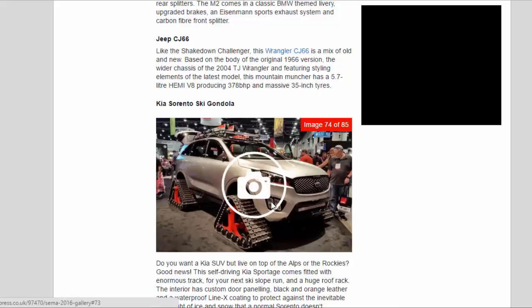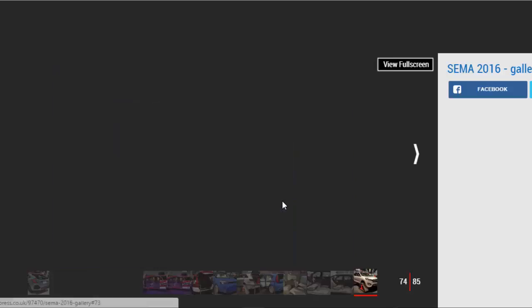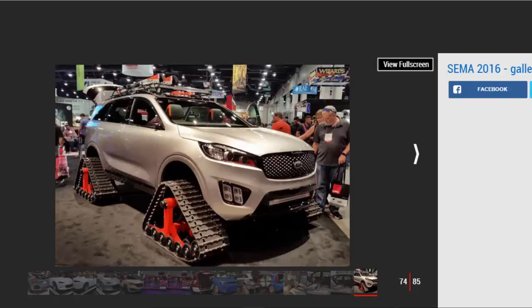Kia Sorento Ski Gondola. Do you want a Kia SUV but live on top of the Alps or the Rockies? Good news. This self-driving Kia Sorento comes fitted with enormous tracks, for your next ski slope run, and a huge roof rack. The interior has custom door paneling, black and orange leather and a waterproof Line-X coating to protect against the inevitable onslaught of ice and snow that a normal Sorento doesn't experience on the A34.